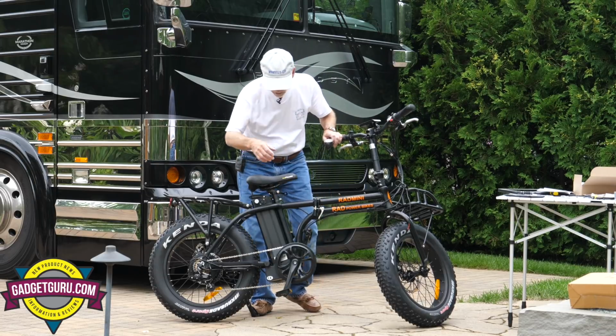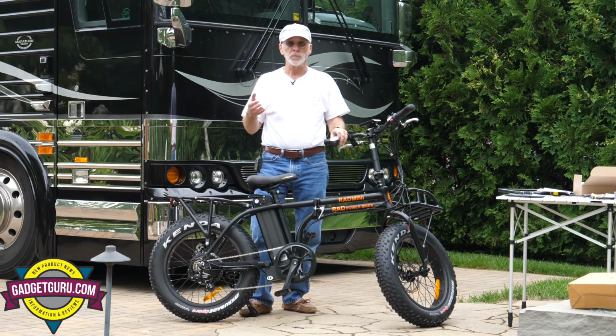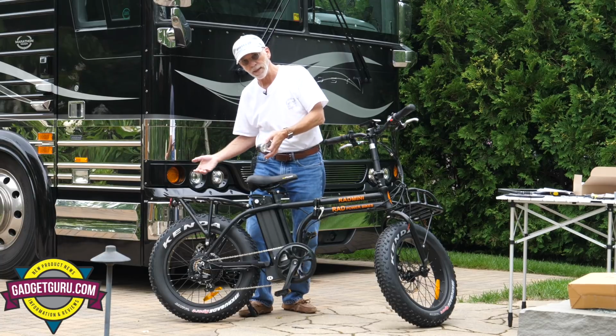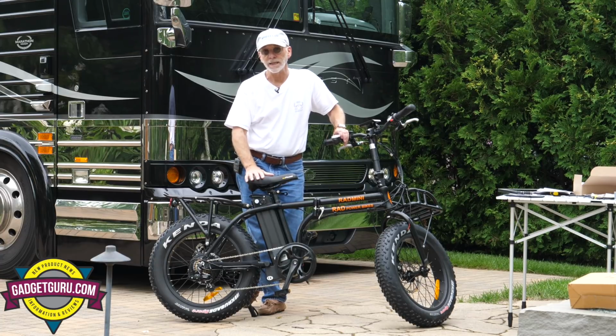It's just the basics. The battery can be removed for charging. I'm not going to try it now. I'm not exactly sure how to do it. Personally, for my usage, since I'm not going to an office and have to tie this to a lamp pole and then take my battery inside the office, charge it and bring it home, since this is going to be used differently, I may not ever need to take the battery off.